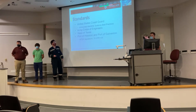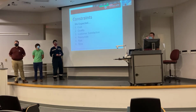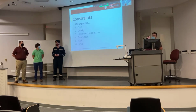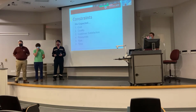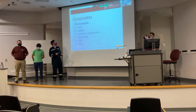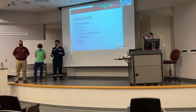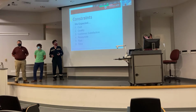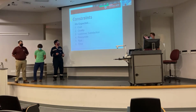Next, I'm going to talk about the constraints that we found. The first is the cost. If we have a small, low budget, then a constraint is that we might not build it fast enough, and that's the same thing as quantity. If the budget isn't enough, then we won't make it good, and if we don't make it good, then it won't satisfy the customer.